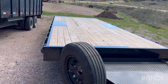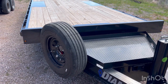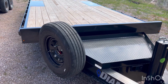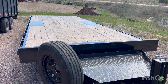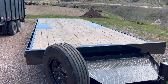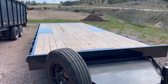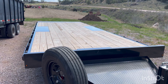But all around, I'm very happy with my purchase. This trailer cost me $14,295 out the door, with the free spare tire. I think it's going to serve me very well. It's kind of a heavy trailer, about 4,000 pounds, which is about twice as much as my old tilt, but it's a lot better trailer, and it's a lot wider deck, heavier frame. So hopefully I can just use the crap out of it, and in 5 years or so I trade it off and go buy a new one.